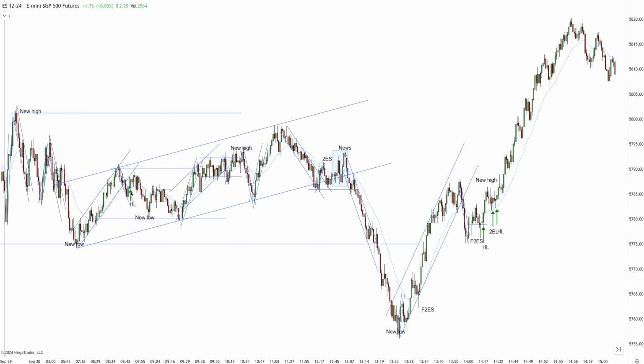This setup follows the rules. I have to take it. It failed, no problem. But these setups follow the rules, and you can see what happened. It doesn't matter whether you win or you lose.